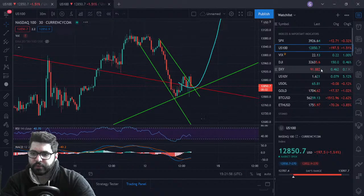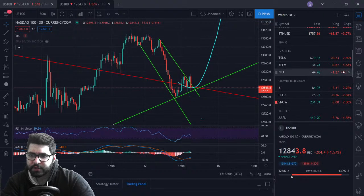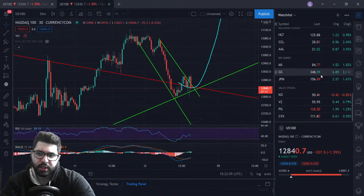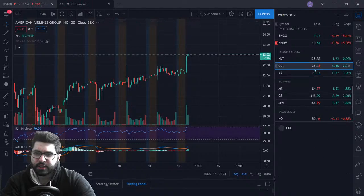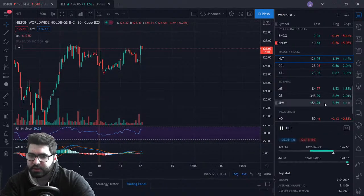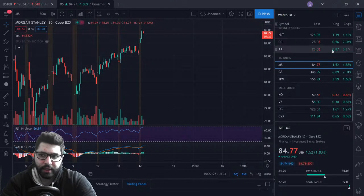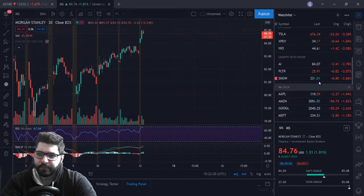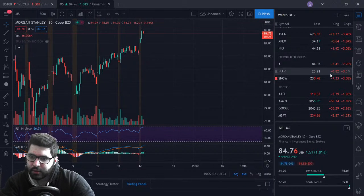VIX is starting to move up. Wow, so volatile. Well, it's not like heavy volatility or anything. But look at that. Value stocks are going green. Bank stocks are going green. Recovery stocks are going green. American Airlines up 4%. CCL up 2%. Hilton up 1%, which is quite peculiar. Big banks are up. And remember how the day started. The day was red, right? Red for these stocks and green for these stocks. Or like semi-green. And everything is back to red.